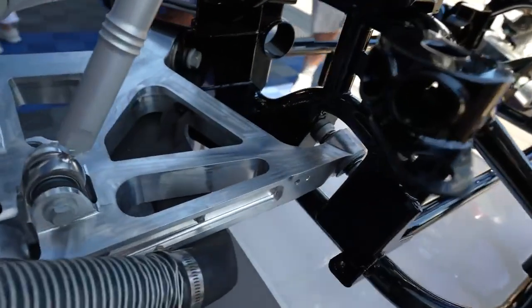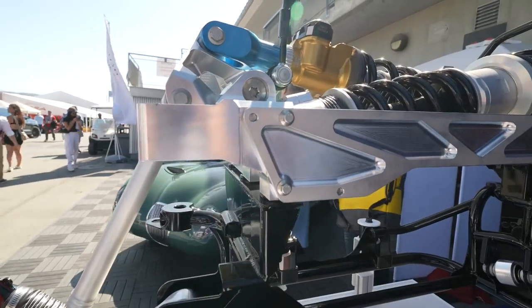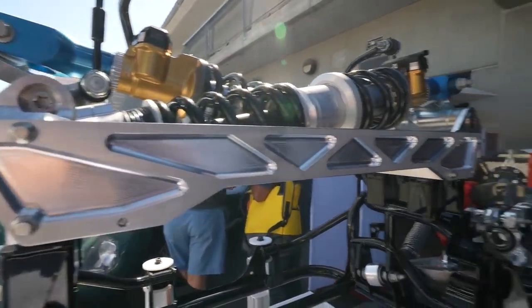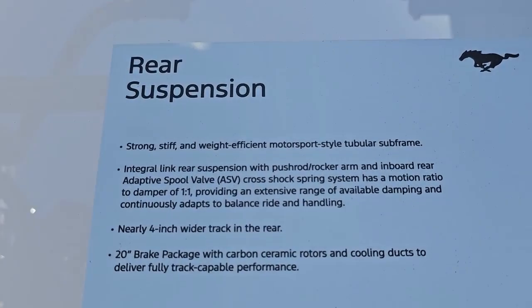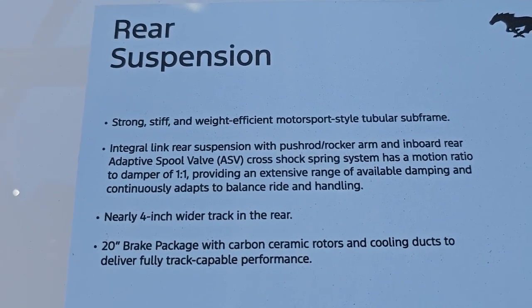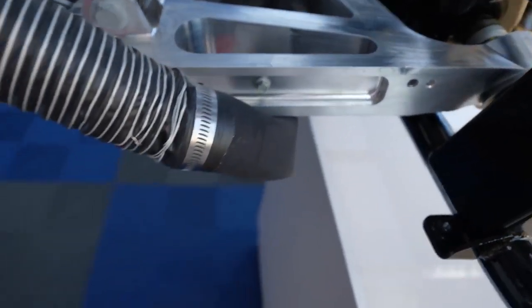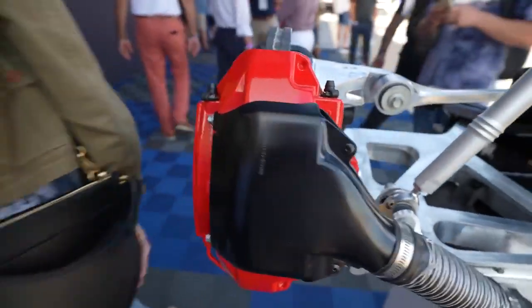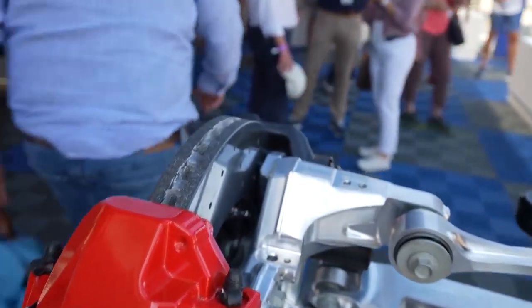Here we are to the integral link rear suspension with the push rod, rocker arm, and inboard rear adaptive spool valve damper system. The main goal with it was to make it strong, stiff, and weight efficient with the motorsport style tubular subframe. This is also 4 inches wider for the track. The brake duct system fully connects all the way to the back of the Brembo brake caliper, giving you extensive cooling for the carbon ceramic rotors right here.